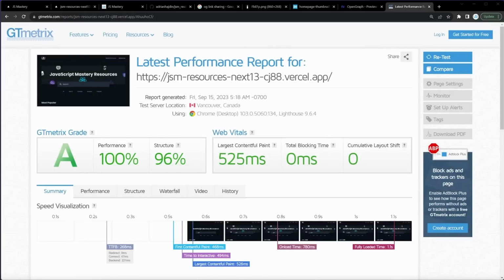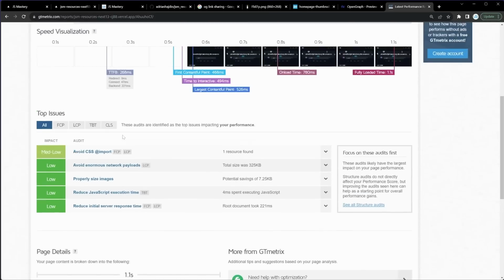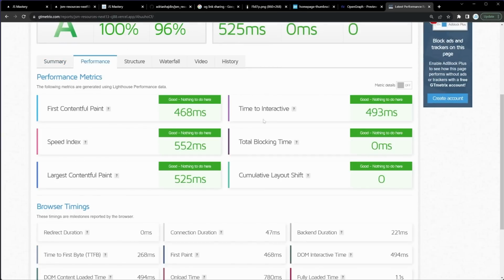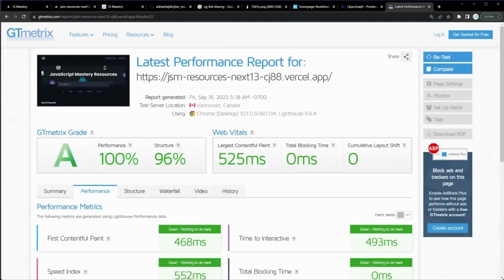We have a performance score of 100% and a largest contentful paint of just half a second. Of course, there can always be some further modifications we can make, but in this case, this is perfect. As you can see, everything is in green, and you can essentially see the first thing on the website, as well as everything on the website, faster than you can blink, and you can immediately interact with it. And this is the kind of speed you'll now be able to replicate on all of your websites.